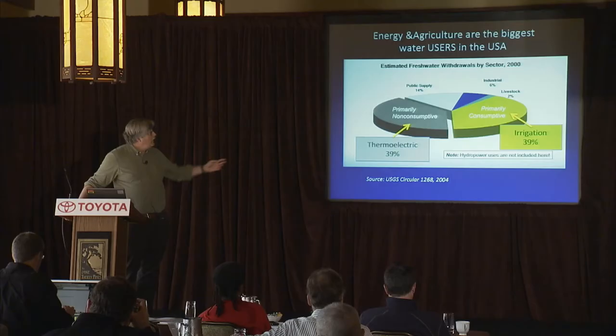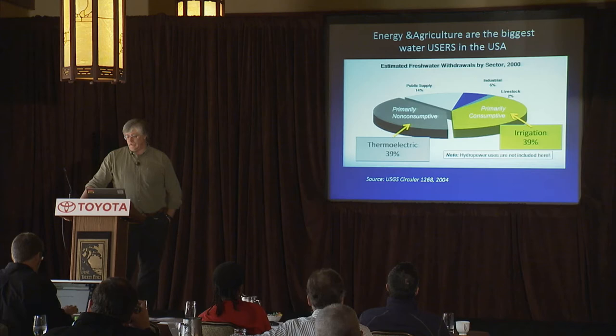Here's how, as a nation, what we use water for. And what you see up there is that the two big slices of that pie, both coming in at about 39% of the total water withdrawn for various uses in the year 2000, are thermoelectric power generation and irrigation. So electrical generation is tied for first place in the country in terms of how much water they use, and they're tied with irrigation.